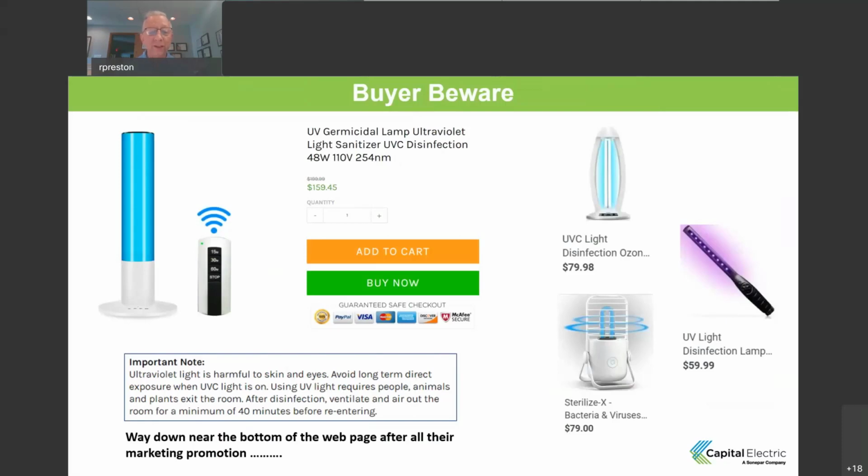However, what I want to point out to you is the box around the paragraph at the bottom. I had to scroll through all the marketing and all about how great their product was and how it did what it did and whatnot. So I got all the way to the bottom, and then this is where that final important note crops up, which is frankly pretty important. If you read it, and you probably already have, that UV light, they tell you, is harmful to skin and eyes. It does require people and animals and plants to be exited from the room, and they do recommend ventilating and airing the room out for a minimum of 40 minutes before re-entering.